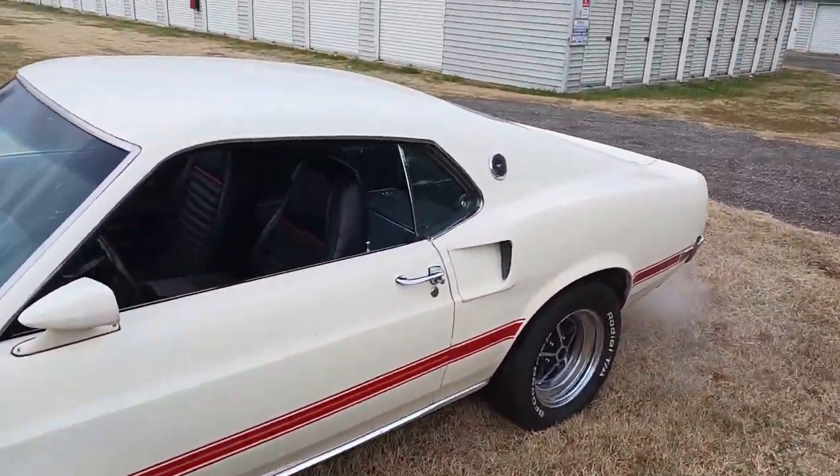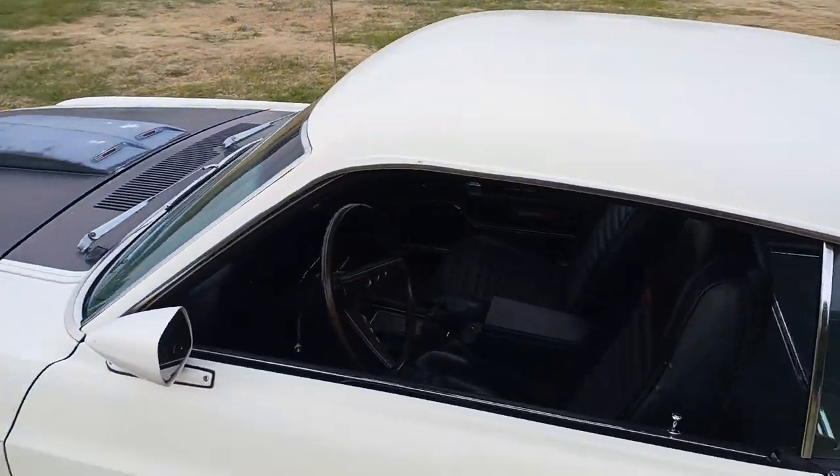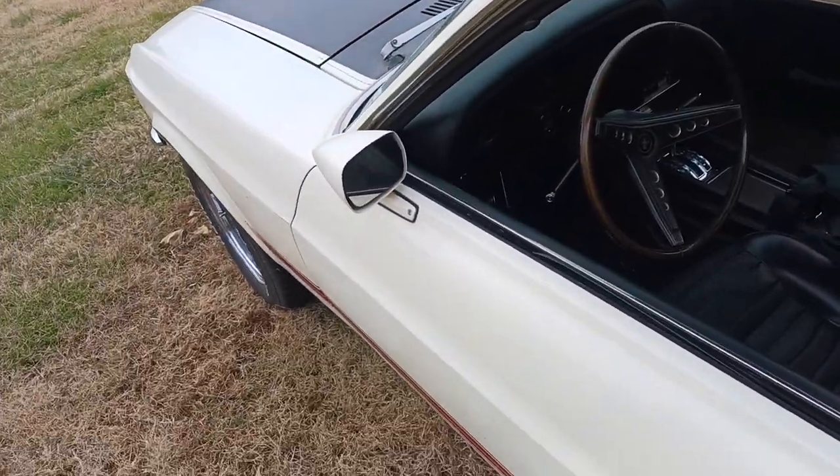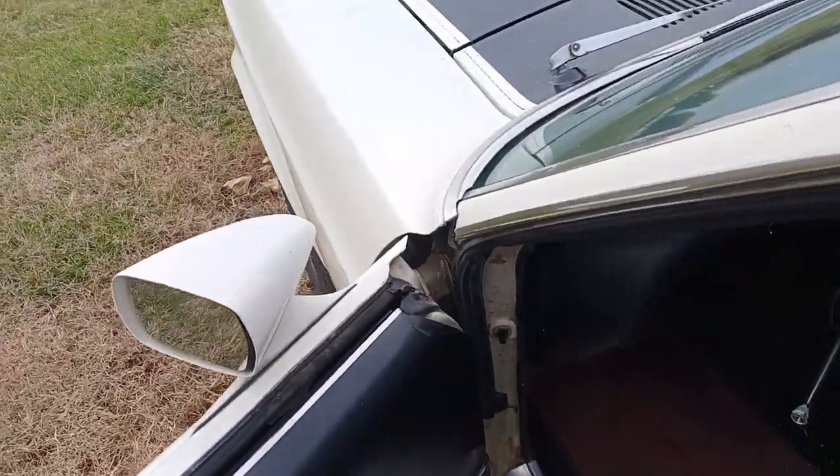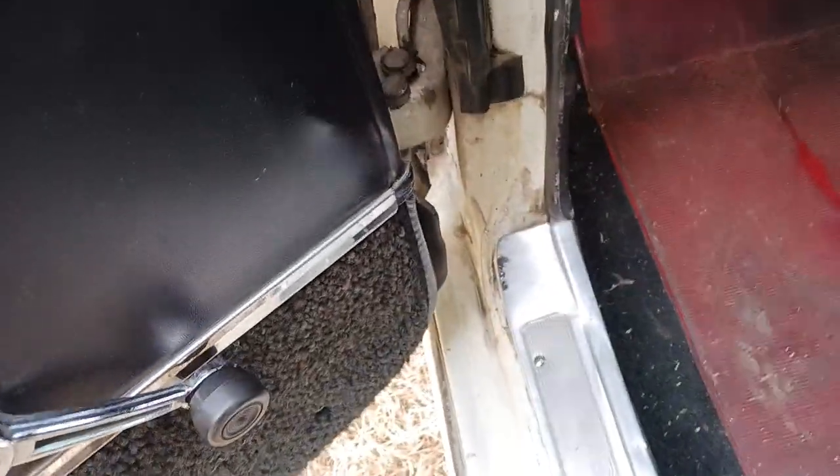Quick walk around of the car while running. I'm going to go ahead and shut it off and give you a full tour. Yeah, I'm shooting on my phone. I'm not a professional vlogger or videographer or anything.